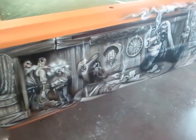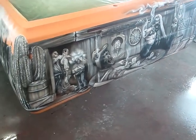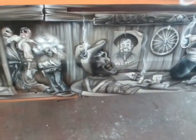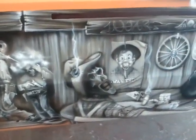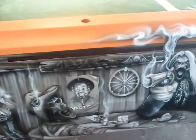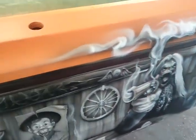Now, the back of the truck, the tailgate, this is my second personal favorite spot of the truck. It's just awesome. Little saloon scene, little wild, wild west. Howdy Doody, America's original cowboy. And also, you'll notice that the tail light is actually hidden in there. I mean, you can see it, but it's kind of concealed just a little bit.